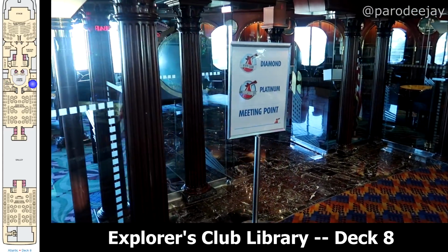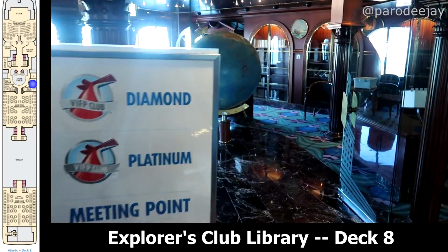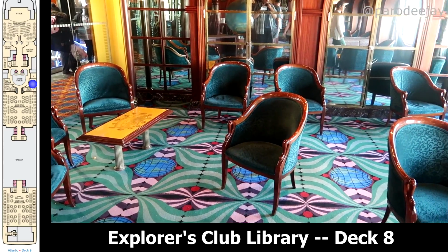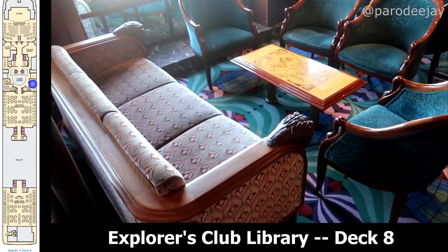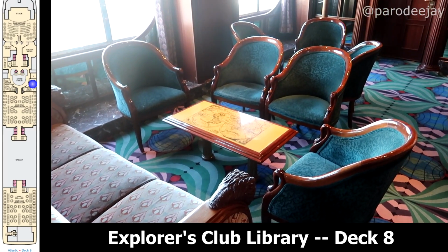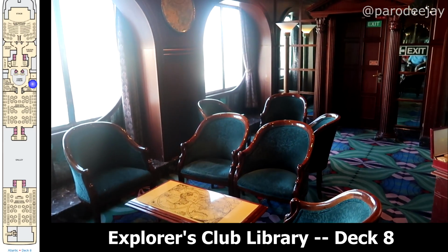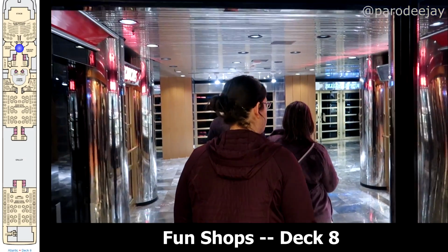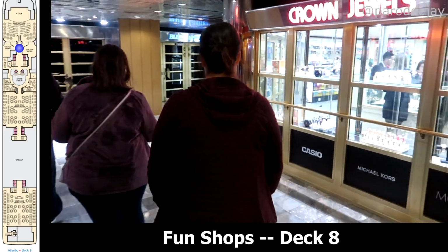The Explorers Club Library. We didn't spend a whole lot of time in here, really. This was just for our back-to-back morning, but it's decorated in an Explorer theme, I suppose. Globes and all, and just a few shots of the cozy seats in here as well. And they have books and games. No wine, it's not a library bar, but anyway.